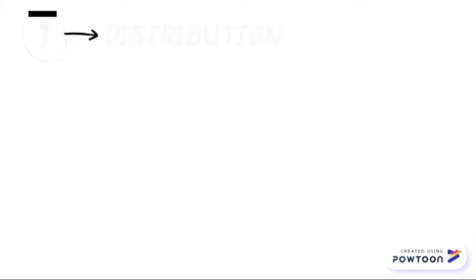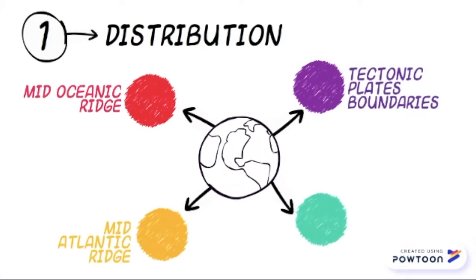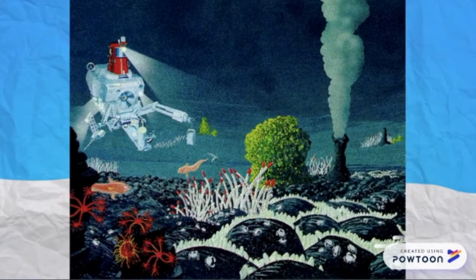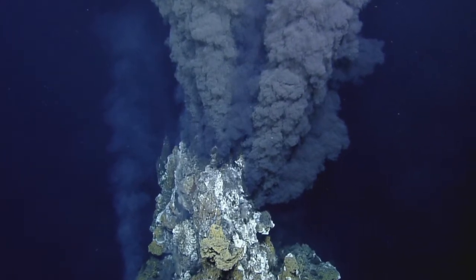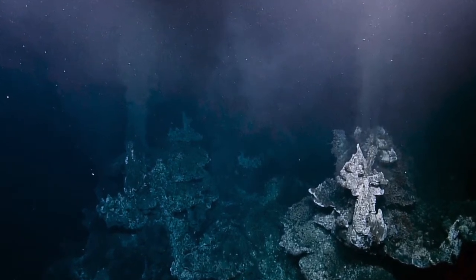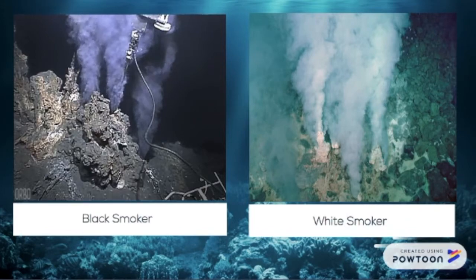Hydrothermal vents are found at the mid-oceanic ridge, mid-Atlantic ridge, tectonic plate boundaries, and volcanic hotspots. This tectonic movement causes the magma to rise from the mantle to the surface, where it then comes into contact with the water. Hydrothermal vents are characterized by physical and chemical properties, such as mineral content, temperature, and the flow of the plumes. Vents that emit concentrated mineral fluids are called black smokers and emit the plumes high in dissolved minerals such as sulfur and hydrogen sulfide.